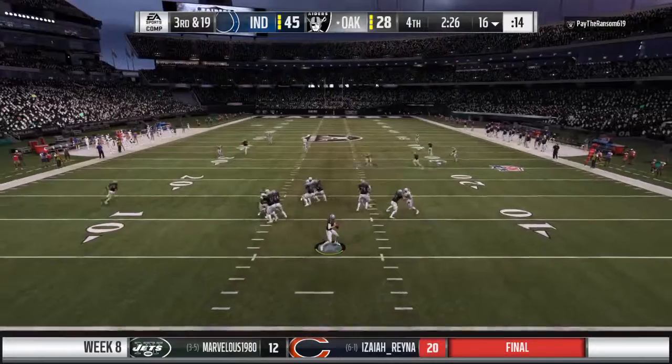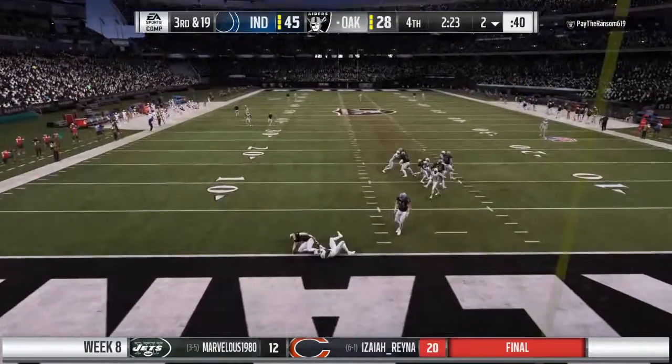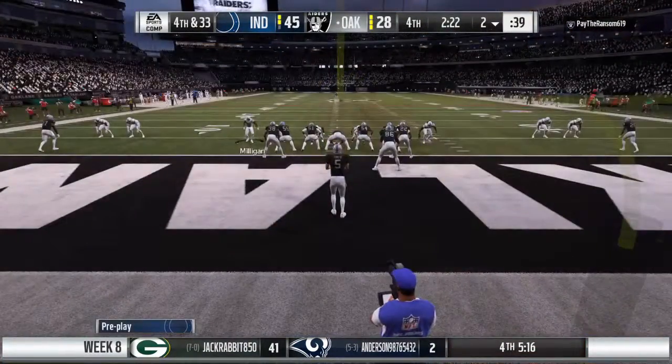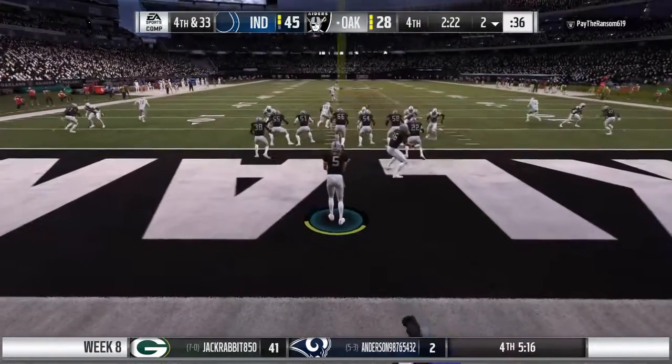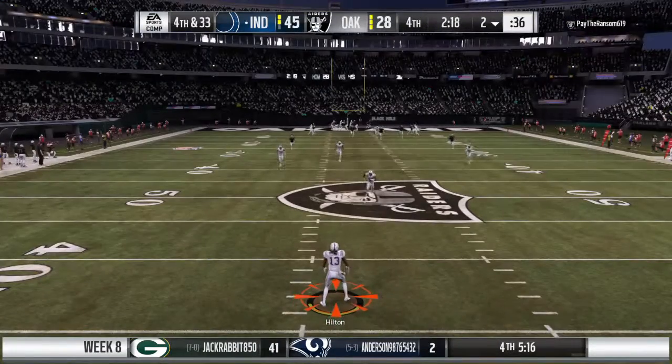From the gun, it's Carr. And a big loss here as he's taken down. And now, defensively, they're going to burn their first timeout. Remember, they get an extra time built in coming up here shortly at the 2-minute warning. So a short drop, but he's able to get it out, and this is a good kick.